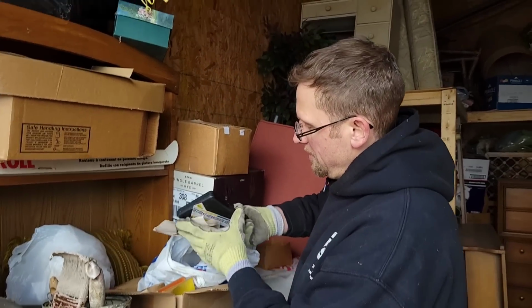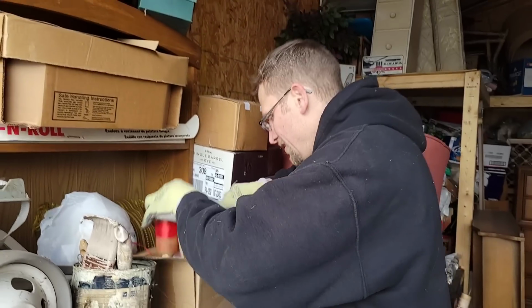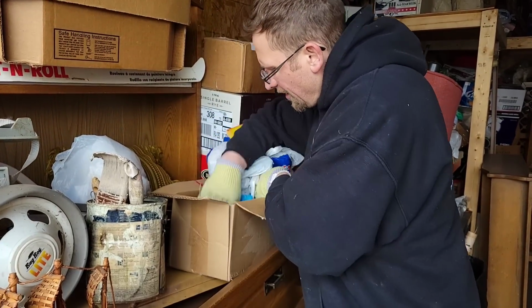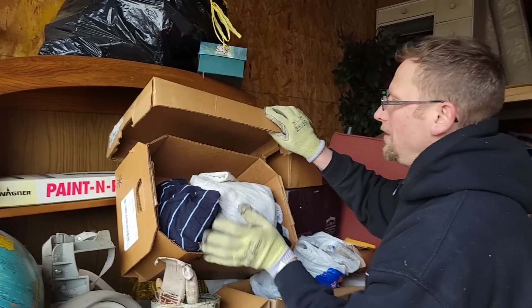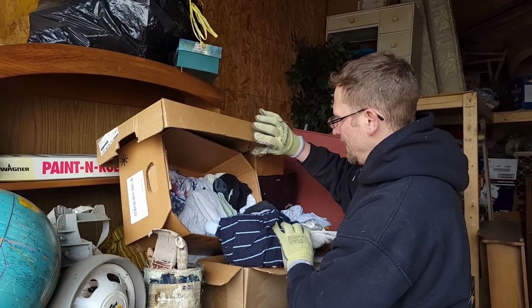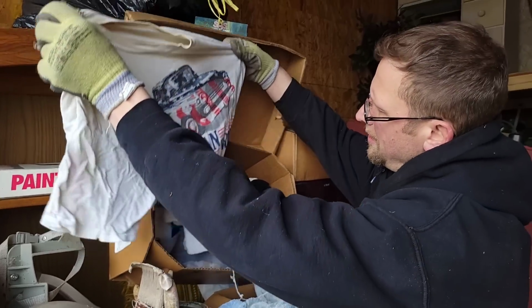Personal stuff in here. Calculator. Some bags. Bags, pillow. Whoa! Clothes, but in this kind of unit, you might find some good vintage t-shirts. American Pride.